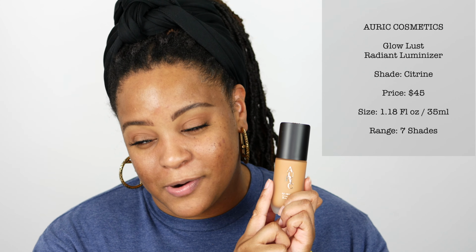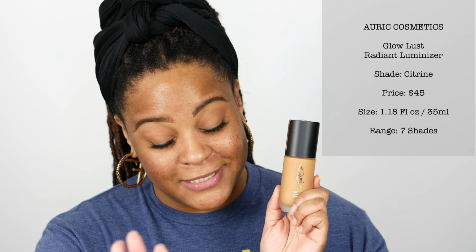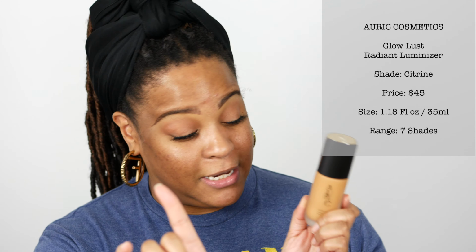Can we just take a moment? Just look at this. I can tell you right now, this is a luxury brand. This ain't gonna be no cheap. Here we have it. This is their Glow Lust Radiant Luminizer in the shade Citrine. This retails for $45. I know that's a lot. We're gonna get into that.